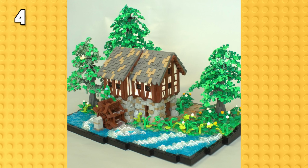Next up at number 4, we have the Medieval Watermill by Brickbruthus. Now this MOC was technically uploaded on February 1st, but there was a version of it posted in mid-January, so I'm gonna bend the rules a little bit to include it here.